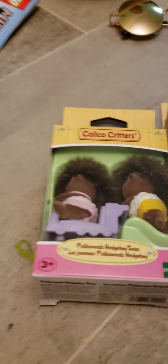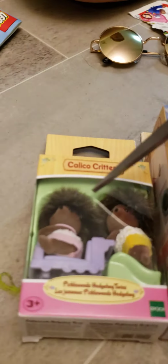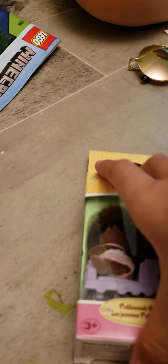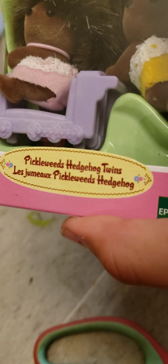Okay, but now it's time for the unboxing that you've been waiting for. So I'm going to open these, the Pickleweeds Hedgehog Twins. So there's a boy and a girl. Do pickles grow on trees or do they grow on a plant?